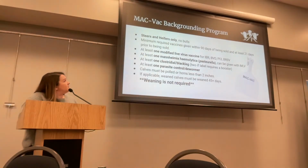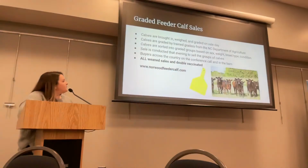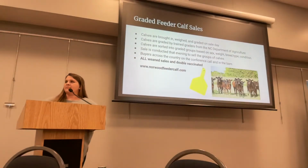There's some of the requirements up there. I know I kind of sped through that. It is steers and heifers only, and there is some vaccination protocol. Any of this can be found at norwoodfeedercalf.com as well for all of our sales. And there'll be a form on there as well that you can go through and fill out and let us know what they've had and a little more information about the calves that we do ask you to bring whenever you bring the calves in, or you're welcome to fill out when you get to the barn. So any questions on the MACVAC program?